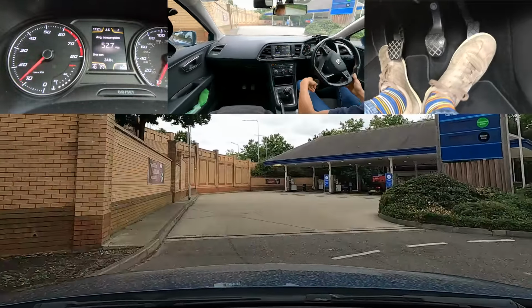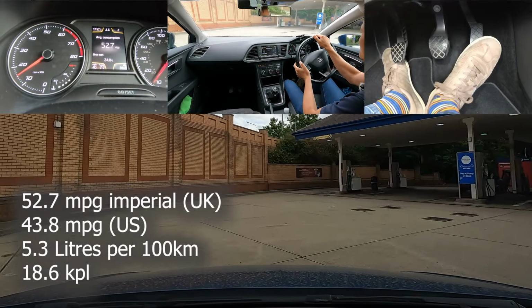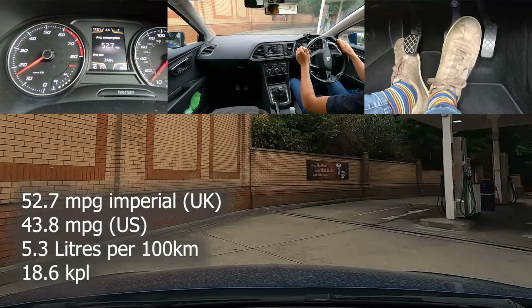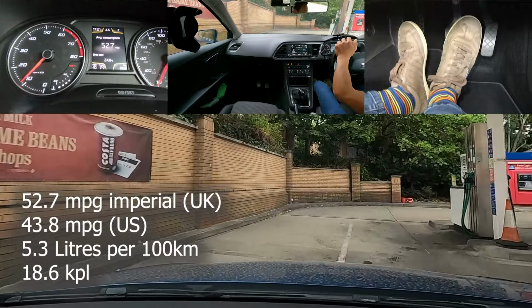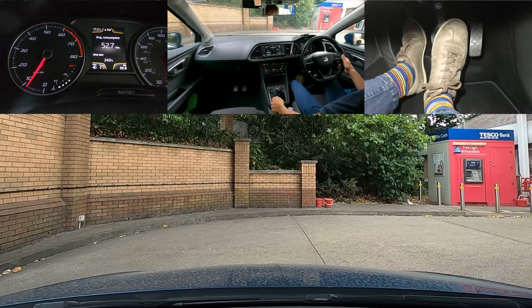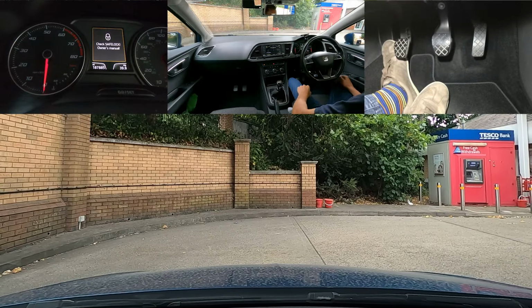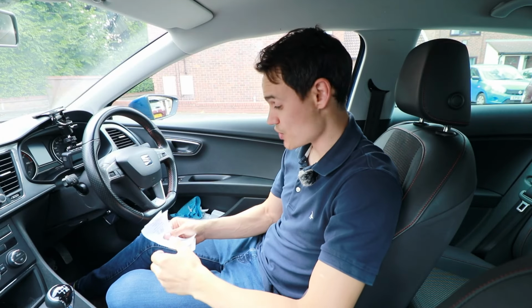Here we are, back at the petrol station, 52.7. I'm going to go to the same pump as last time, that's free this time. 52.7 miles to the gallon, 39.9 miles, and engine off. Time to fill up. Time for some results.